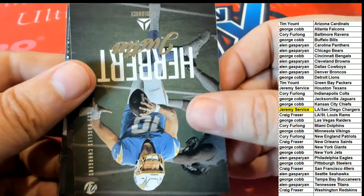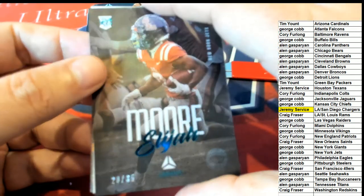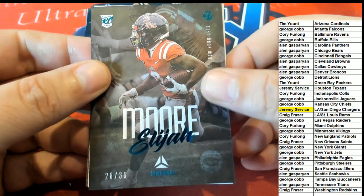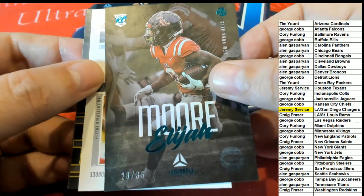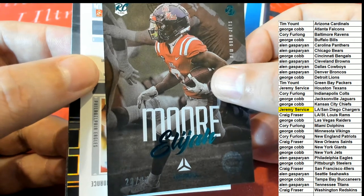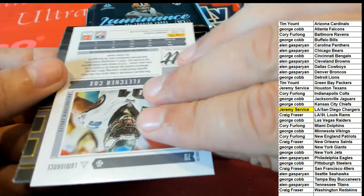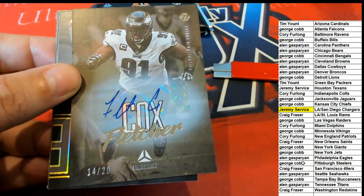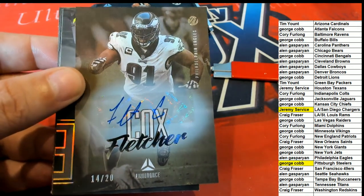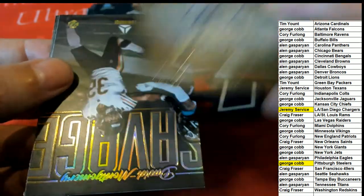There's Justin Herbert again. Here's a parallel. More Jets. And this one is Elijah Moore, 28/35. New York. Way to go, George. Philadelphia Eagles. Fletcher Cox. Oh. 14/20. Nice. Nice Fletcher Cox signature hit.